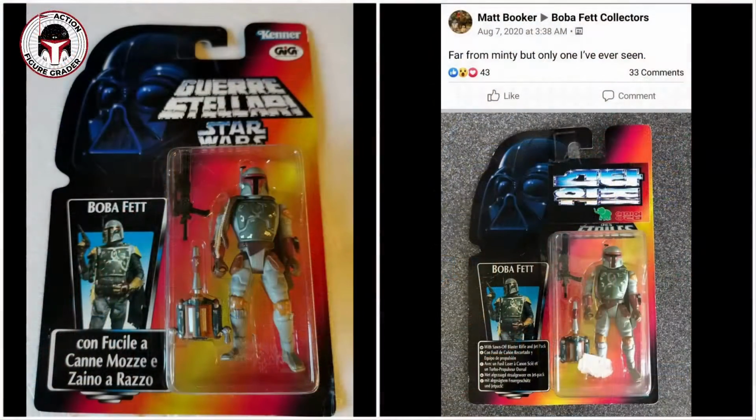And here are two more ultra-rare examples of foreign card backs for this Power of the Force 2 Boba Fett. On the left-hand side is my buddy Stanley's Italian card back with the Guerra Stellare card on the front. This was made for the Italian market, obviously. And then on the right-hand side is probably the rarest of all of the different Boba Fett examples out there. This is for the Korean market, and it has a very rare Korean sticker on the front of the card.